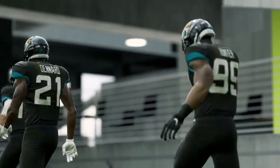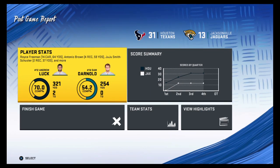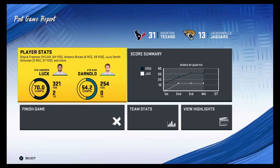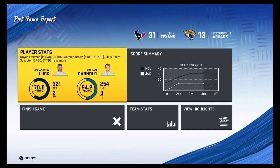So for Houston, not much to complain about here. They come in and steal a victory in a tough place to play on a Sunday night. And they'll have another road date next week with the Indianapolis Colts. Meanwhile, for the Jaguars, they obviously fall to 0-1 with the defeat. And they'll get a chance to redeem themselves next week at home against Jacksonville.